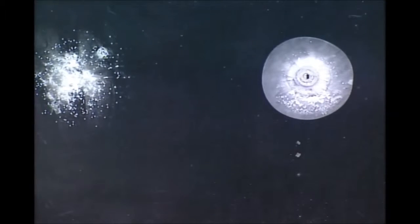Now let's see how bullet-resistant glass holds up. We shoot it with number 9 Birdshot. Next, we fire the rifled slug. As you can see, both rounds penetrate into the glass. Only the slug completely passes through it.